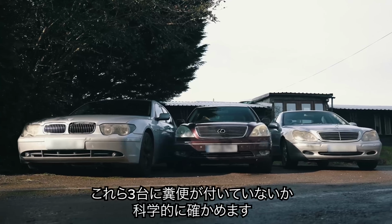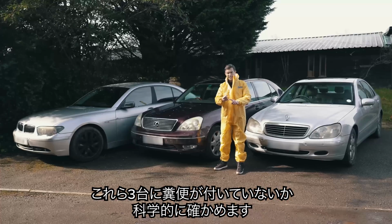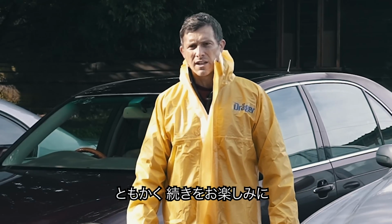So with these 3 cars, I'm going to be performing various scientific tests on them to look for things such as human feces, bodily fluids, and narcotics. I'm Matt Watson, and you're watching Car.